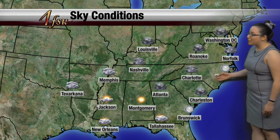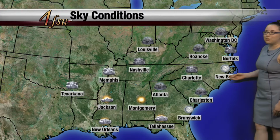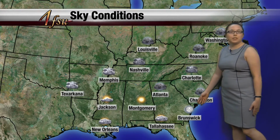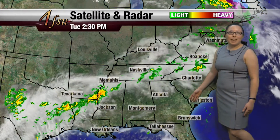The sky conditions first here. We are starting to get those moons here along the East Coast, out in New Bern, North Carolina, clear skies and the moon. Brunswick down in Georgia also looking at clear skies.